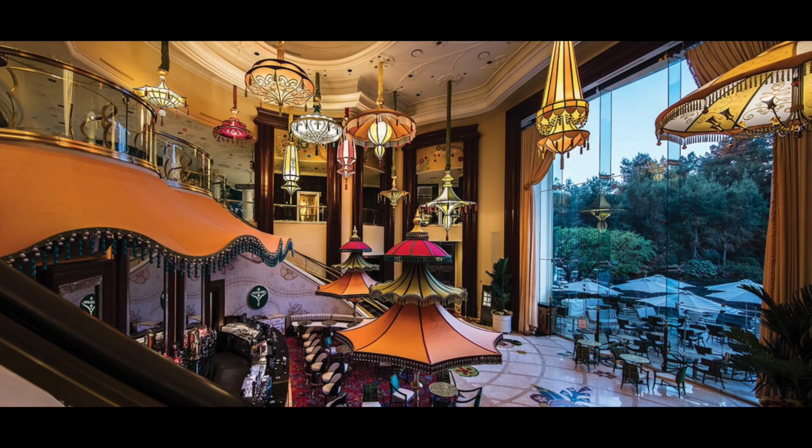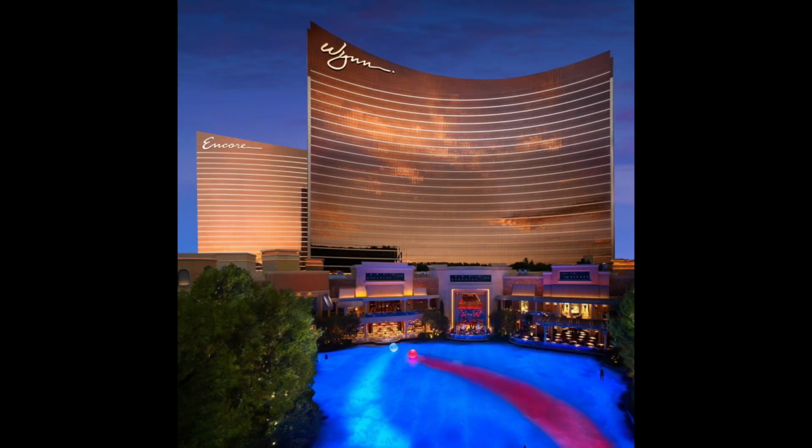Parasol Down is one of our favorite spots to go to while staying at the Wynn. It is an outdoor lounge that serves drinks and food, and at nighttime includes a free 15-minute Lake of Dreams show.